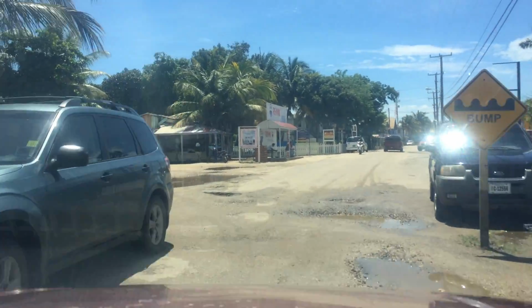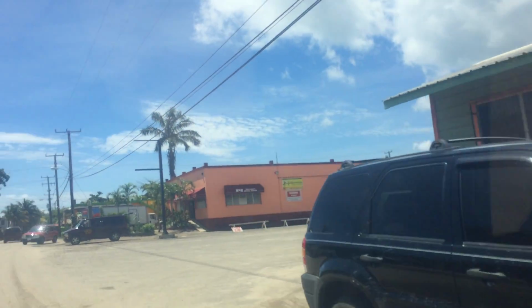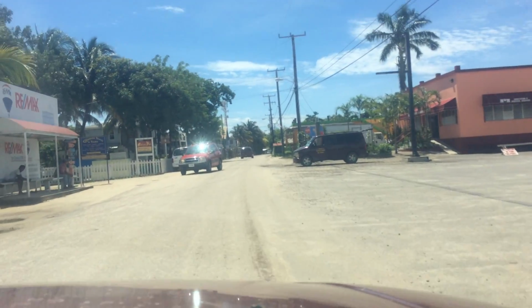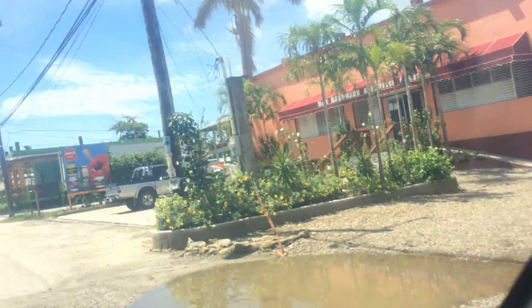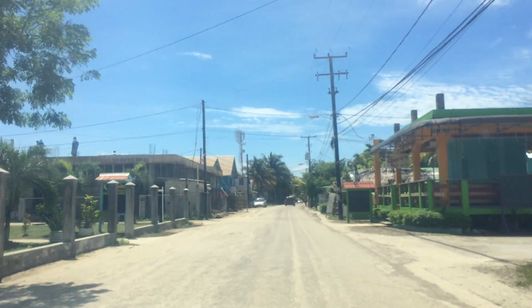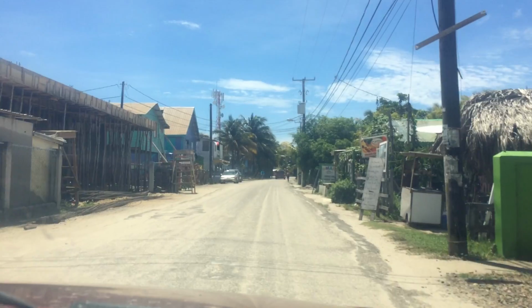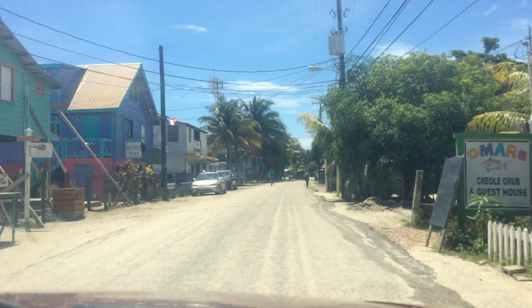There's our little farmer's market right there, and Southern Cable right next to the hardware store. Down there is the dock where we're going to take the Hokey Pokey taxi to go get our immigration stamp in a few days. Got to take that across to a town called Independence and then take a taxi to the immigration and get our stamp. Should be an exciting day.